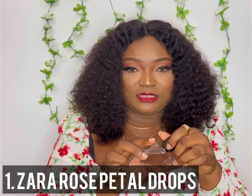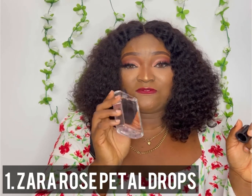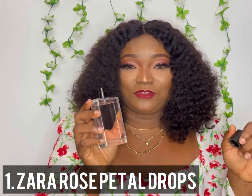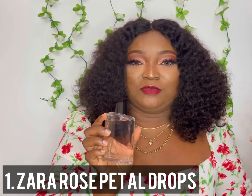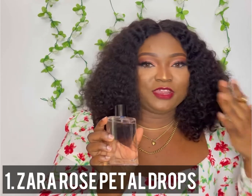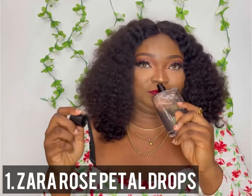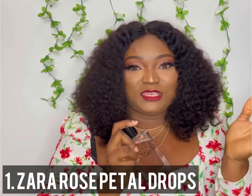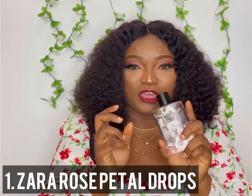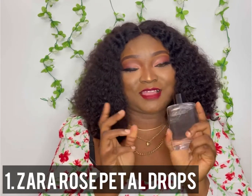I tried getting the notes of this fragrance. I don't know, but what I smell is a very bitter flower fragrance. It smells like a bouquet of flowers, but a bitter green orange note is also added. It's very good. If you love floral fragrances but you want to divert from the sweet fruity floral, you can try this. It's a very bitter floral fragrance. I really love it.